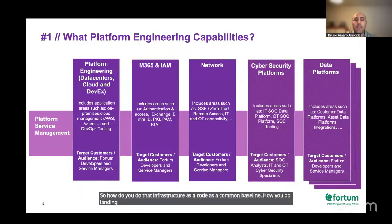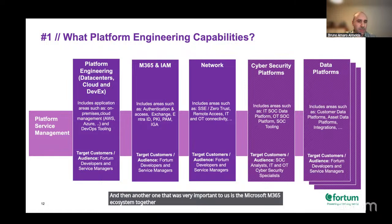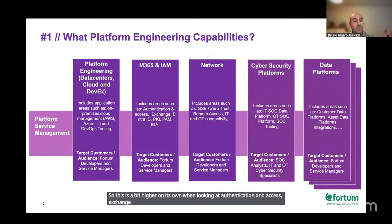And then another one that was very important to us is the Microsoft M365 ecosystem together with identity and access management. So this is an area on its own when looking at authentication and access, Exchange, Entra ID, PKI, privileged access management, identity governance administration. Those are topics that are very key when you have a robust platform engineering capability.